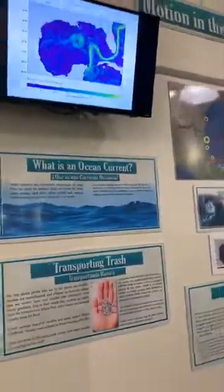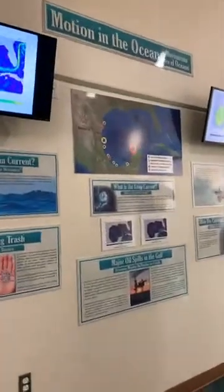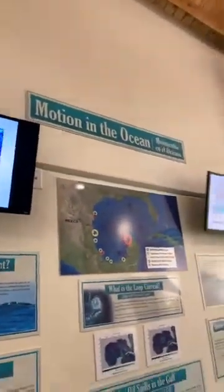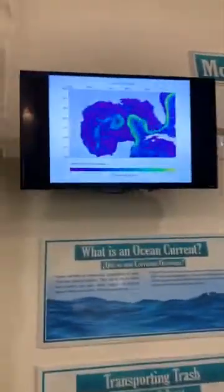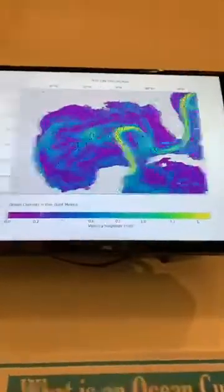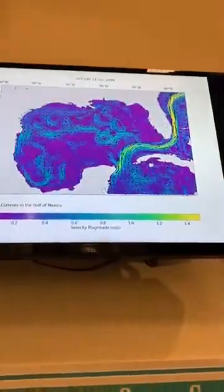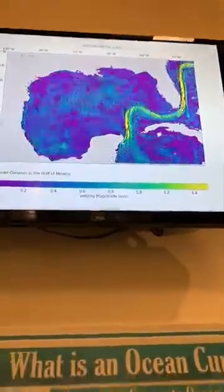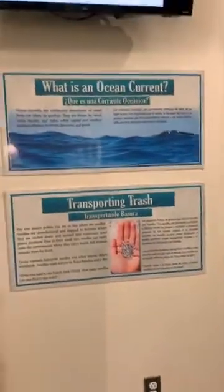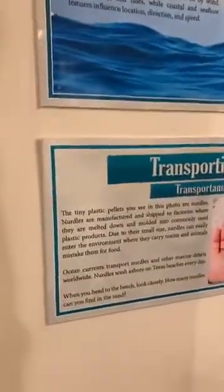This is also a brand new display that we created this summer. We partnered up with Dr. Cheryl Harrison at UTRGV, and it's called Motion in the Ocean, and it's about ocean currents. And the reason I want to bring this up, because it's very relevant right now, this is a model of the ocean currents in the Gulf of Mexico. And currents can actually transport trash, right? And that's a huge problem, but also makes for some amazing models because we're able to predict where this trash is going to end up.